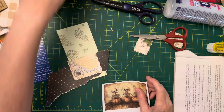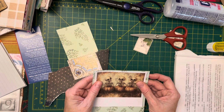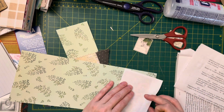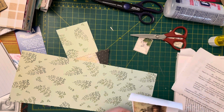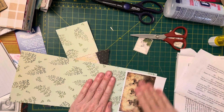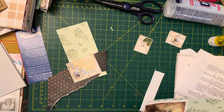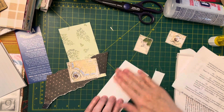So we need a little bit of a backing on this. You could write on that. Or not. I'm just going to use this as backing because I can. No one says I can't. There. Oh, I know what I wanted to do. Never mind. Well, we'll fix it in post. There we are. Let that bake a bit.